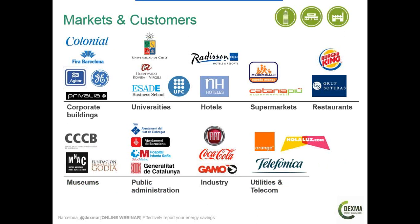So very strong in corporate buildings, in universities and schools. Obviously, the hotel sector that we're talking about today is something that we work very strongly in for a number of reasons that you'll see later on. In retail and supermarkets, we're very good at taking that data, restaurants, museums, public administration especially, and also across a wide range of industrial and production applications as well.